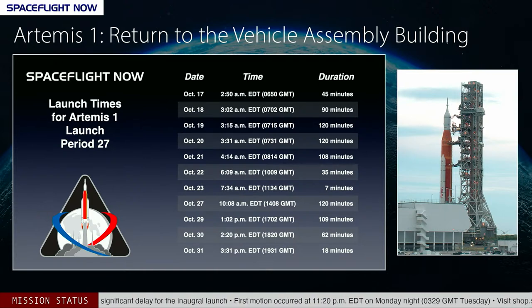So here are the launch dates for launch period number 27, as well as the times and window durations.